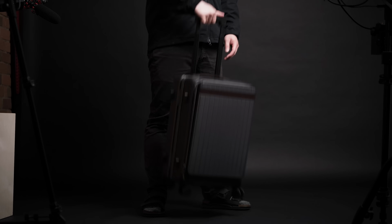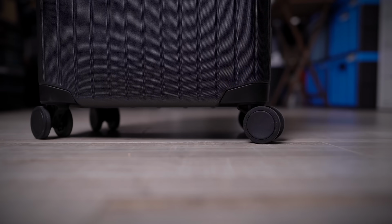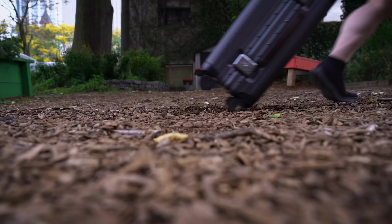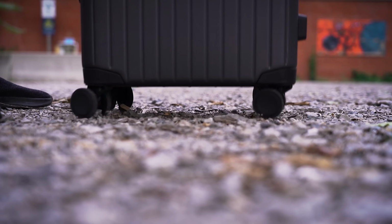But then there's the second reason. When combined with these Japanese Hinomoto spinner wheels, it rides smoother than butter on hot toast, whether you're rolling around indoors, chasing down your Uber, or on a wild adventure. They live up to the title of being the gold standard for wheels.